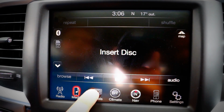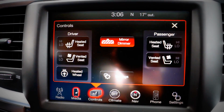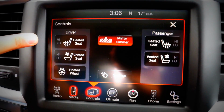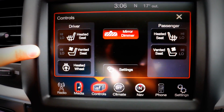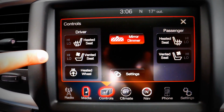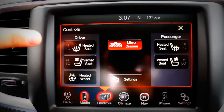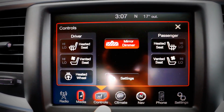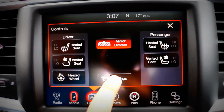The next option of the Uconnect system is all your heating controls can be monitored through the touchscreen. So you have driver's heated seat on either high or low. It also has ventilated seats for both the front passenger and the front driver. You also have heated steering wheel settings, mirror dimming function in the center, and then you have general settings that you can click on, which will take you back to this entry level here.